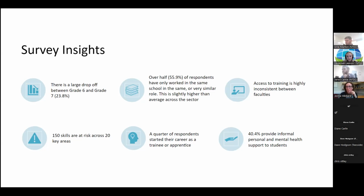Something that didn't shock us was that access to training is highly inconsistent between faculties. We knew this. We could also pull out the data that people on grant-funded projects also had lower access to training, or reported lower access to training. So again, something that we probably need to address to make sure that those people who are on those grant-funded projects are able to access the training that they need, and that their development is taken in the same way as every other member of staff.